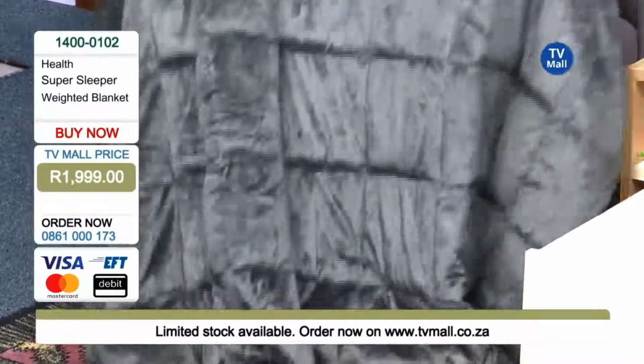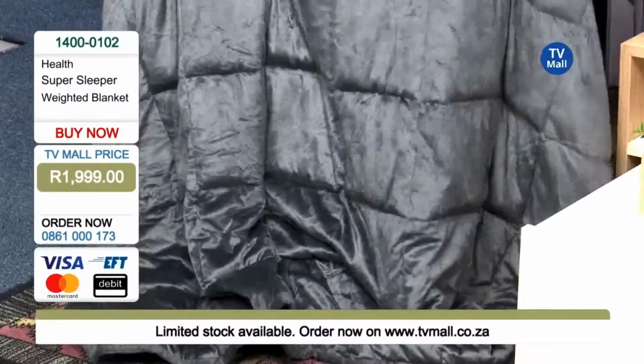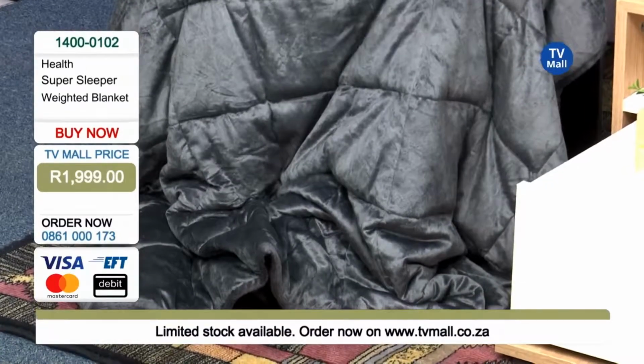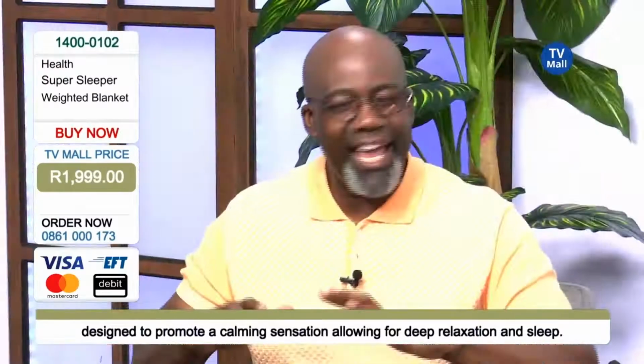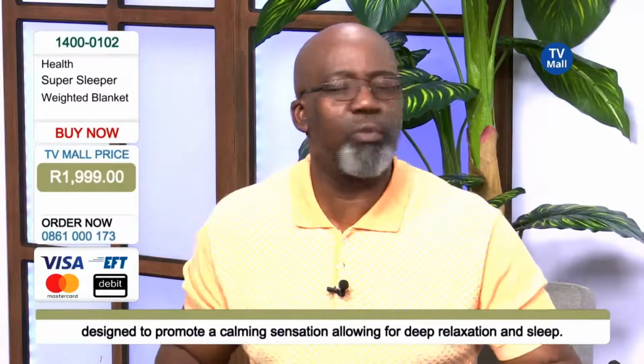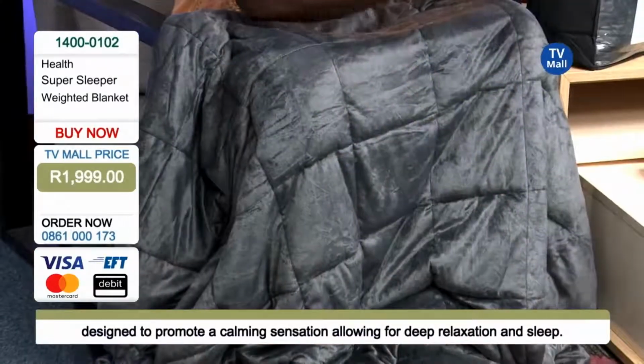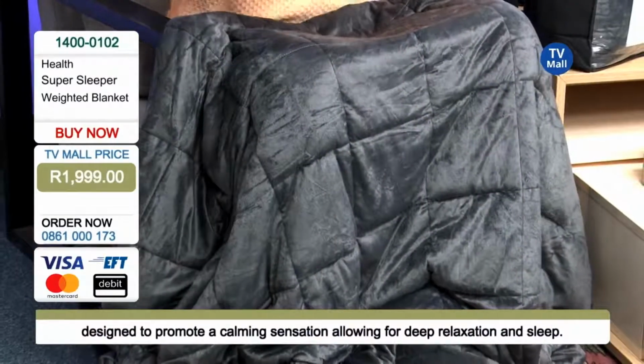Make sure that you just throw the Super Sleeper on top of you. It weighs you down. It gives you that natural hug. It gives you that motherly comfort. I can tell you, for me, I always mention grandma's touch, because I grew up with a grandmother. And this definitely reminds me of that quilt, and it reminds me of that comfort, that safety. So you sleep well, you sleep better, deep quality sleep, relax.